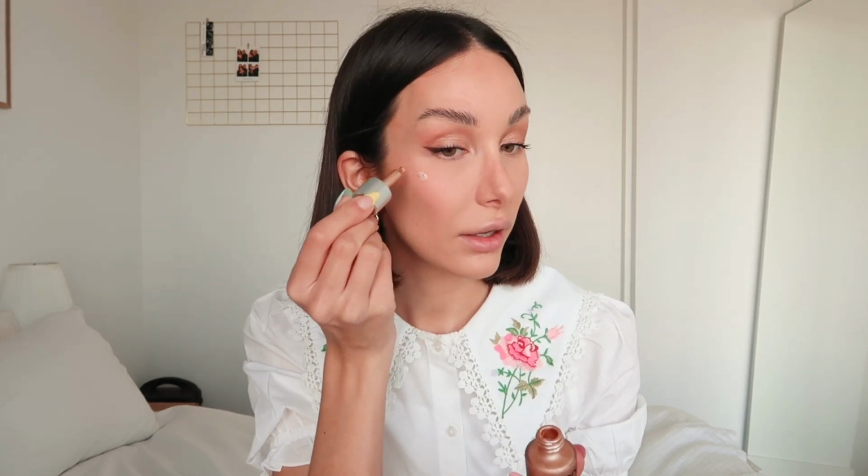So I've always heard amazing things about the Iconic London highlighter, but oh my god, it's actually insane. So I just put, this is so highly pigmented. I only put like a little bit, so I'm quite careful about how I use it, but I just put like 1 or 2 drops here. And then blend with my finger again to have a bit more control.